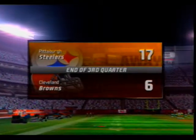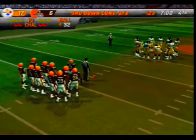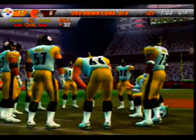At the end of 3, score is 17-6, the Steelers 17, the Browns 6. The teams are set for the fourth quarter of play.